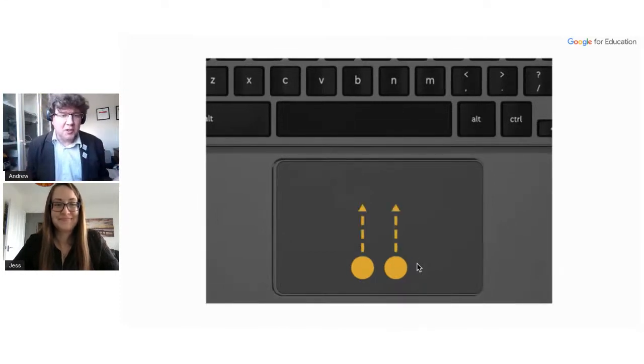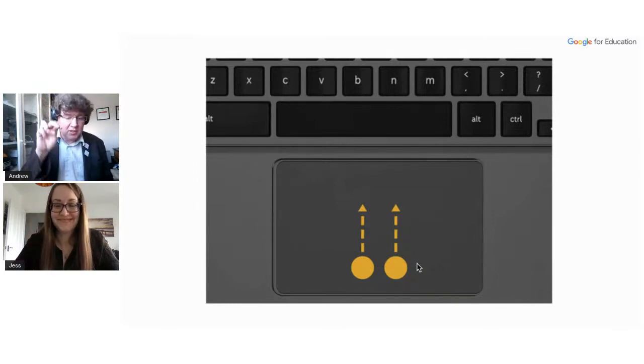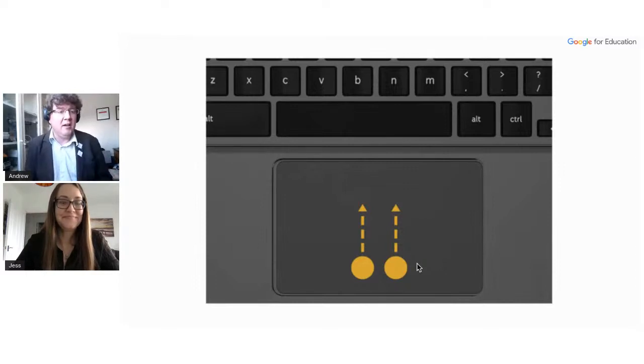When I'm working with students, I often describe that as a bunny ears click. So when you push 2 fingers and you click down, like bunny ears, and I just click like that, that's a way of right clicking. There are some other things we can do with our finger movements as well.